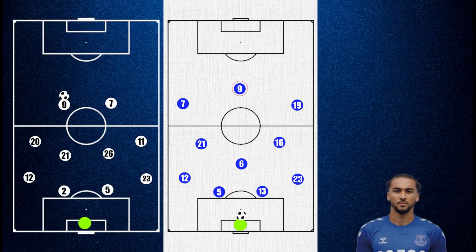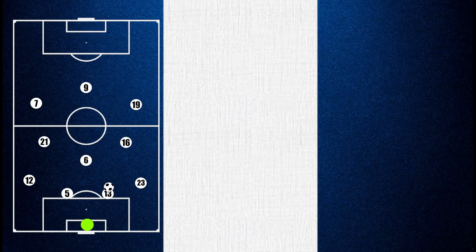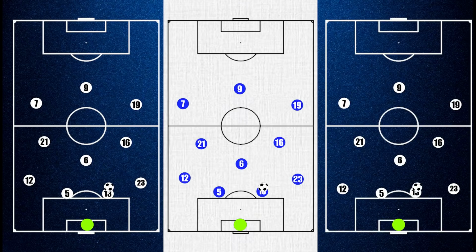Calvert-Lewin still operates up top and is capable of being a target man, but Ancelotti has made them much less dependent on him and the long ball, and instead they look for shorter passes out into the defense. This also shows in Calvert-Lewin's stats, as he takes significantly fewer touches per game, and is the target of passes significantly less often, falling from 48 times per game to 35.5, as the team are less dependent on him as an outlet. So when Everton do build up, their shape can vary.